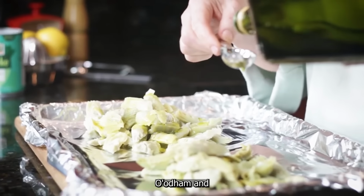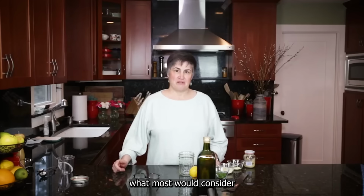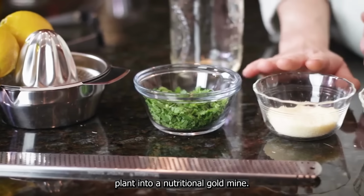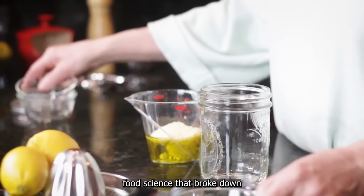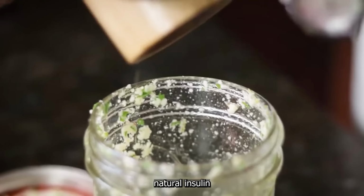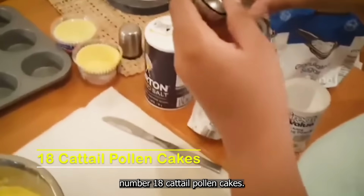The Tohono O'odham and Apache people mastered the art of slow roasting agave hearts, transforming what most would consider an inedible desert plant into a nutritional goldmine. This wasn't simple cooking. It was sophisticated food science that broke down complex carbohydrates while preserving the plant's natural inulin and fructooligosaccharides.